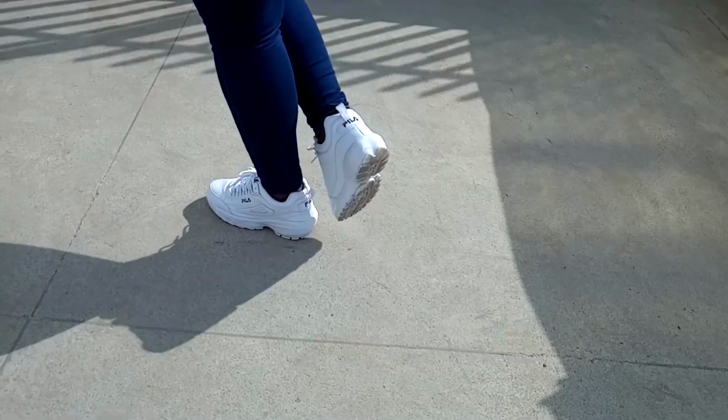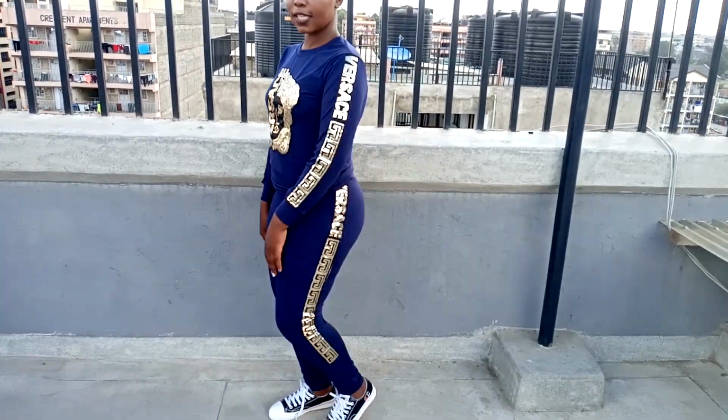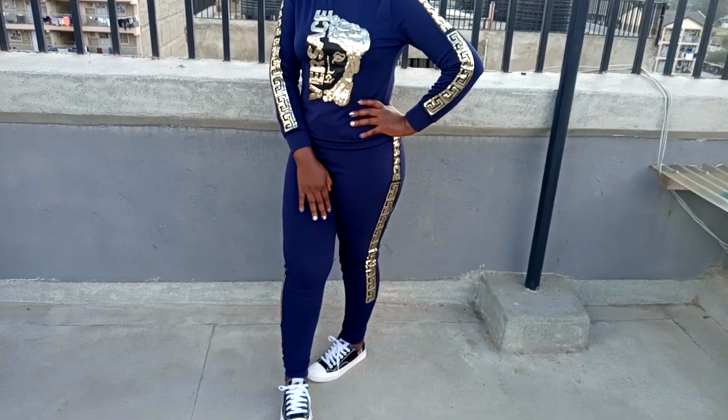So that's basically it. Welcome to the third outfit, and it's actually a Versace outfit. As you can see, it's written Versace. It's a trending fashion right now, and this is how it looks. It's a two-piece that matches. I have this top and this, can I say, kind of trouser or something. So this is how it looks.